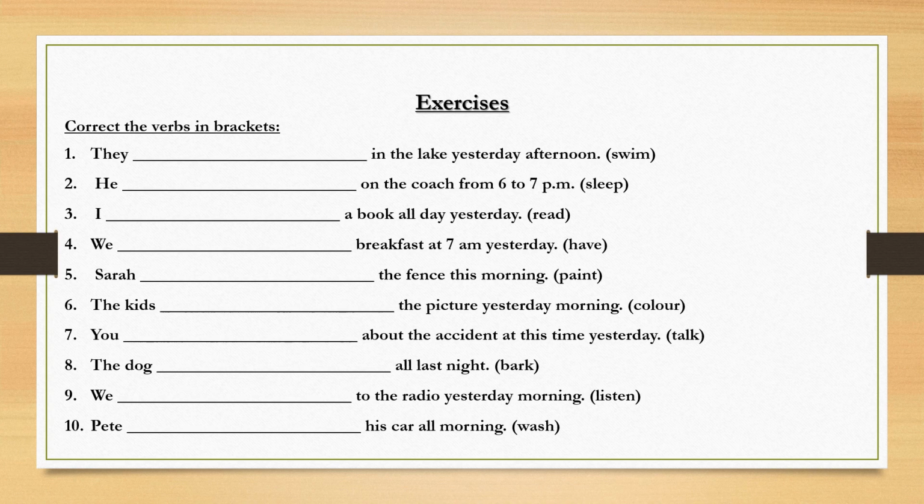9. We ___ to the radio yesterday morning. Listen. The answer is, we were listening to the radio yesterday morning. Here we used the helping verb "were" because the pronoun "we" comes with "were" in the past. We used the past continuous because the action of listening was in progress at a specific time in the past, yesterday morning.